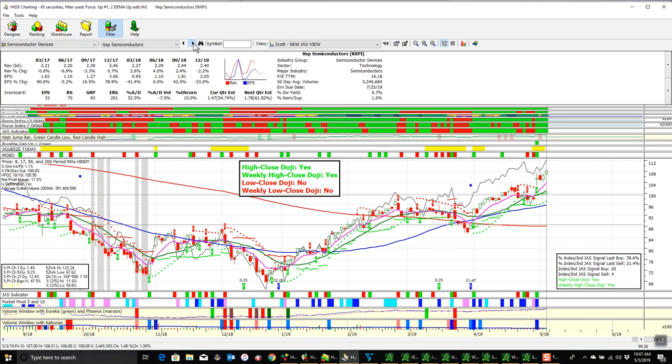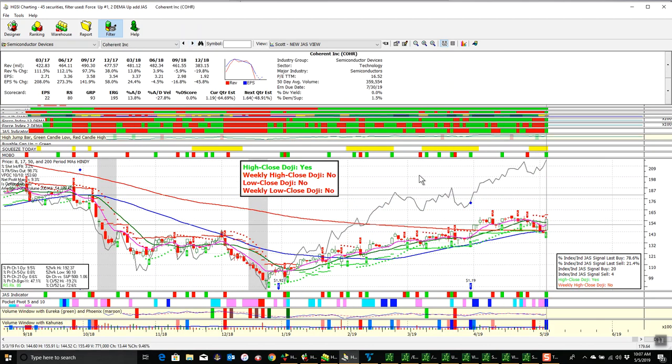NXPI breaking out to new highs. Coherent is another one that looks interesting. Earnings per share don't look too good, but I gotta love this pullback to the moving averages. Mobile breakout from a squeeze. My indicator, pocket pivot, and a kahuna. Strong industry group, and it had a high close doji on the daily. Don't like the earnings per share growth. It doesn't seem to matter right now. You know, when I see this, I wonder, because that looks like some bad numbers. I believe their earnings are out as well.